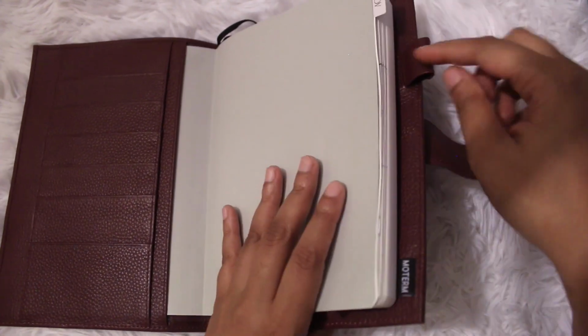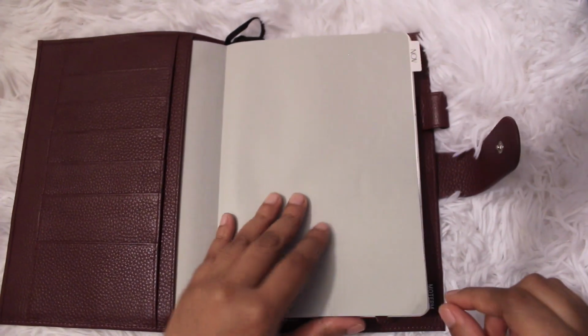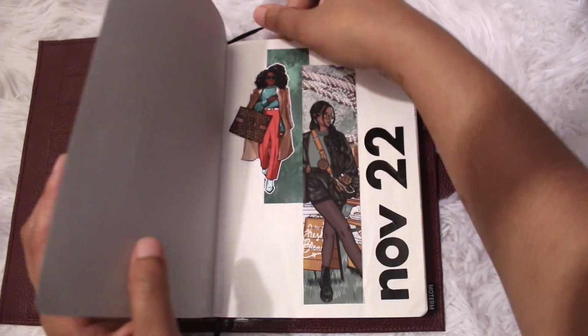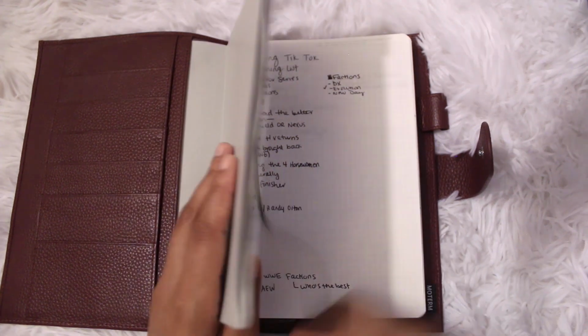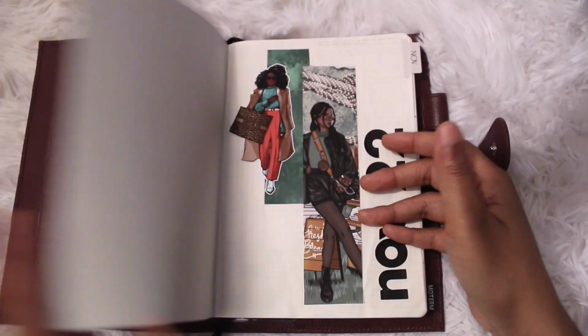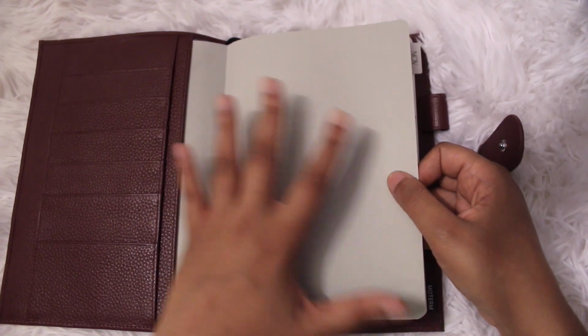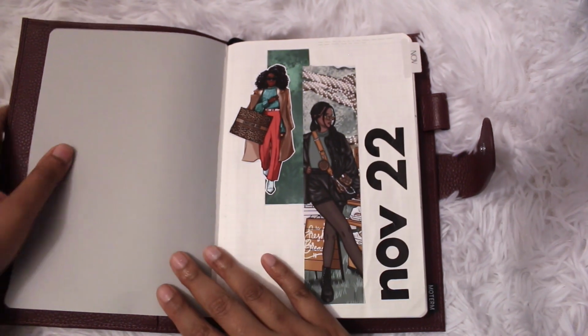Oh, this cover also comes with a pin loop. Of course, you have the snap closure and then these little bookmarks that are kind of getting on my nerves, I won't lie, because they don't stay in place. Anyway, so I'll do something with this. I was also possibly thinking of putting a pocket here, but I think having a cover page to the year would be cool. Doing something over here.